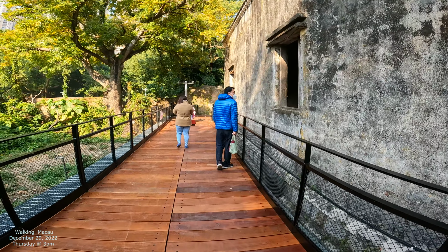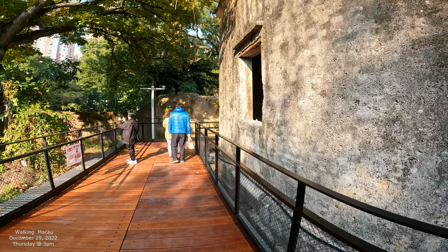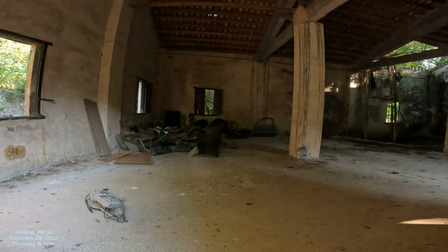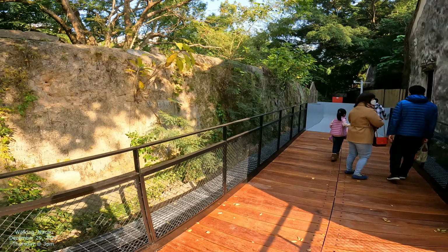Okay, let's see. Actually, there's a strong smell in there. So it smells really pungent. Okay, let's keep on checking this out. So yeah, this is pretty cool. They could have done a lot of different stuff for this area, and they chose to make it into a museum. But you know, this property is kind of in an amazing location.